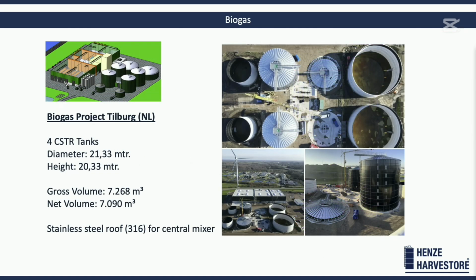Here you can see one of our latest references in the Netherlands, in Tilburg. We built these four steel digesters with a diameter of 21.33 meters and a cylindrical height of 20 meters. As you can see, you have a net volume of approximately 7,100 cubic meters per tank. These all came with a stainless steel roof, so you have a very resistant material against the gas in the top zone.